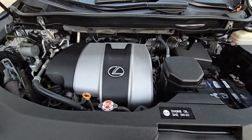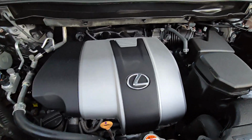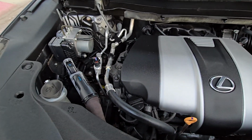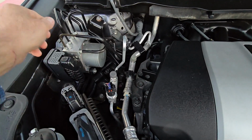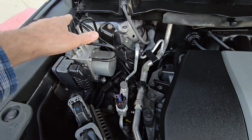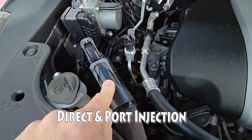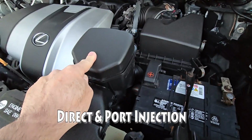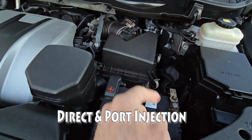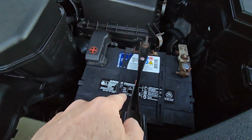So, I mean, listen to the engine. It sounds brand new. Quiet, it's clean. I'm not sure what that's for. Maybe steering, braking. This is your computer, engine. This is your air intake. I guess the air goes in here. There's your air filter. I mean, the battery.